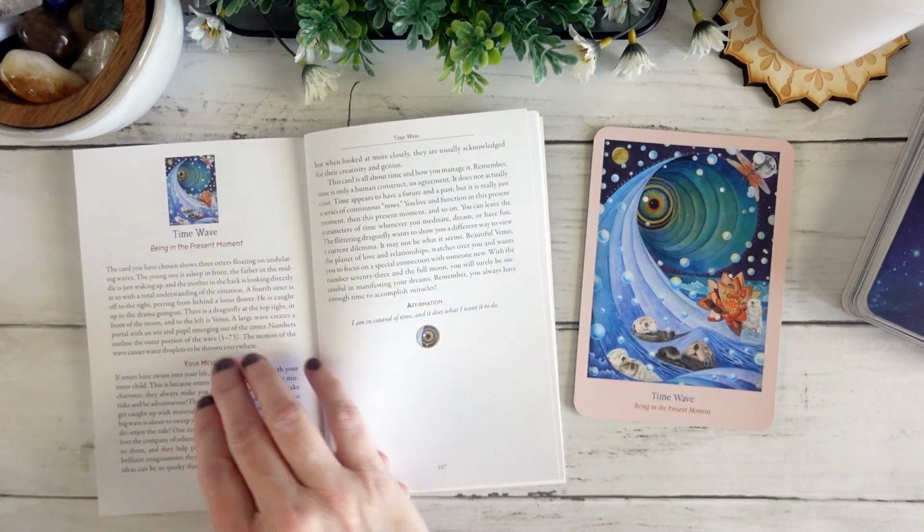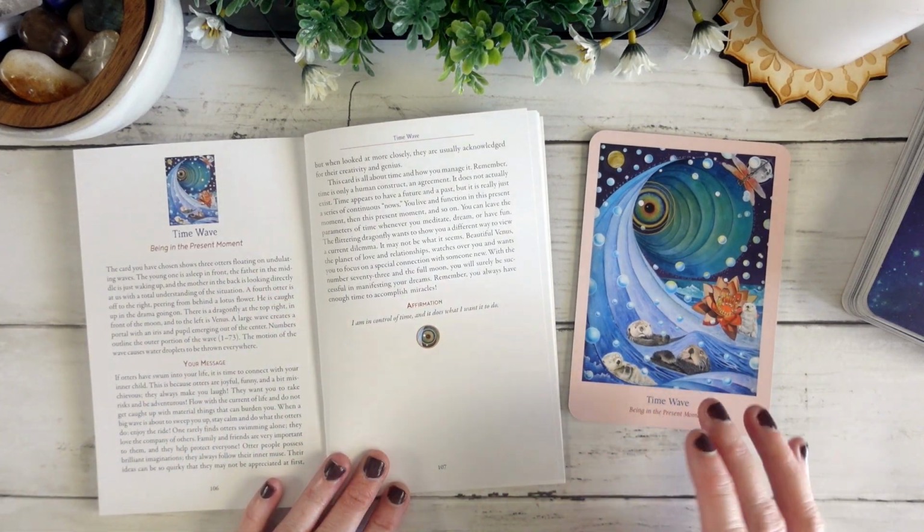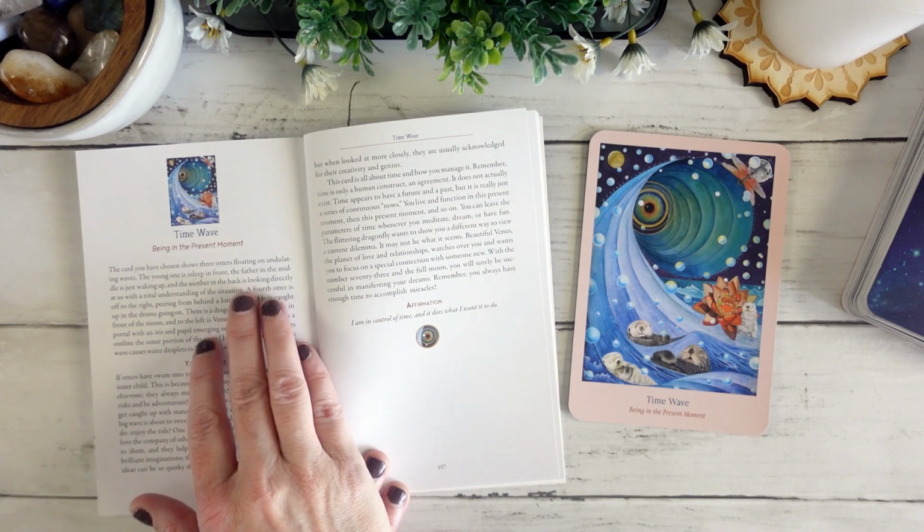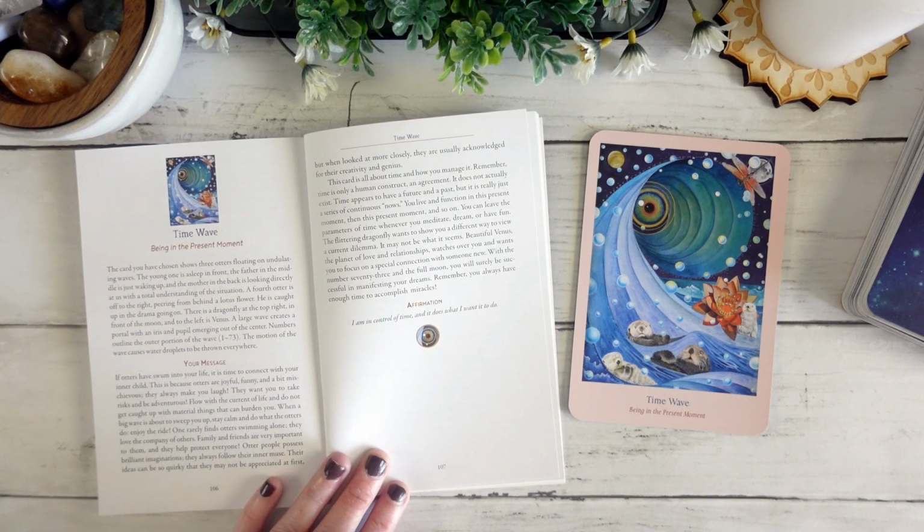So here we have a little bit about the card. It talks about the different things that are going on. So it says 3 otters floating on an undulating wave. The young one is asleep in the front. The father in the middle is waking up, and the mother in back is looking directly at us with total understanding of the situation. The 4th otter is off to the right, peering from behind a lotus flower. He is caught up in the drama going on.